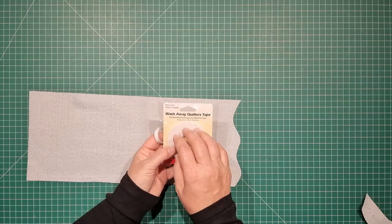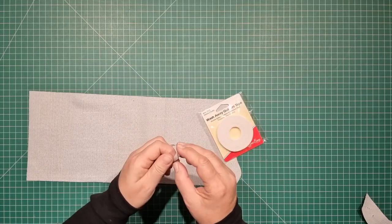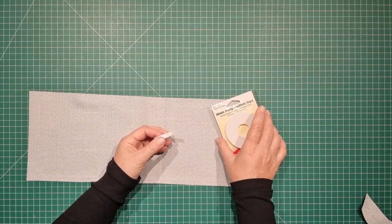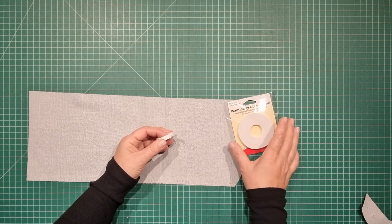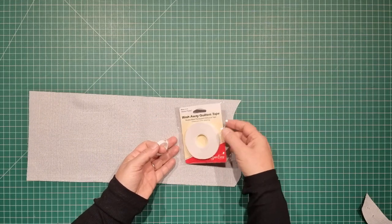I actually prefer something that's only about 6mm, but this Wash Away Quilter's Tape is really nice to use. I find it doesn't gum up my needles. A lot of people complain about the double-sided tape gumming up their needles. I've never had a problem with this particular product, so I'm happy to use that.